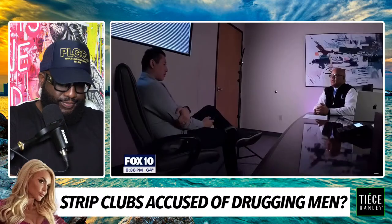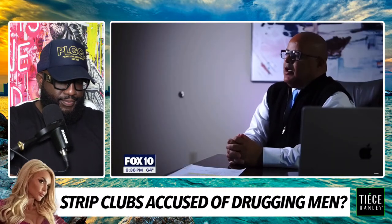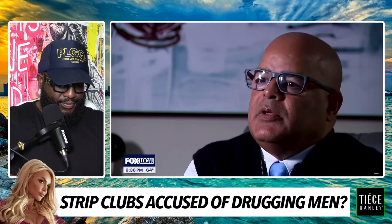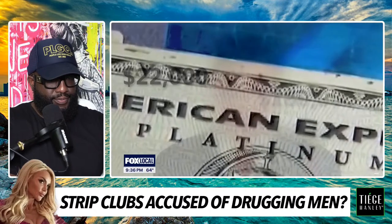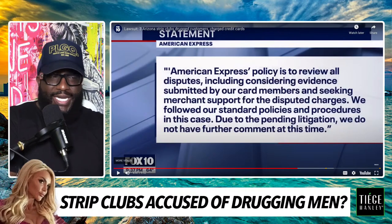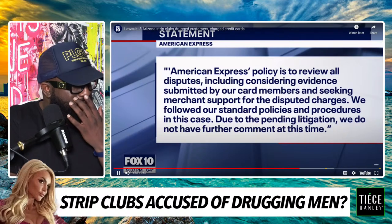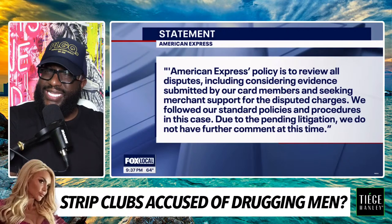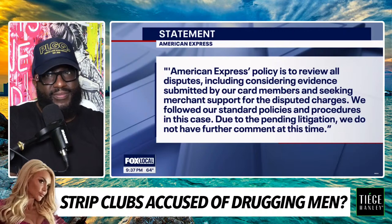Galarza says charges went beyond credit card limits for clients specifically with American Express accounts. In each one of these cases, an American Express card was used, and in virtually every case, the credit limit was exceeded. Bobby's Amex credit card limit was around $22,000, yet his charges totaled more than $180,000. How is that possible? Spokesperson with Amex responded, saying, quote, American Express policy is to review all disputes, including considering evidence submitted by our card members and seeking merchant support for the disputed charges. We followed our standard policies and procedures in this case. Due to pending litigation, we do not have further comment at this time.